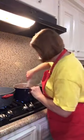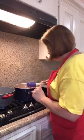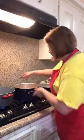Rice Krispies. Oh, Sherilyn said with the S. So far, we only have one S-er. That sounds naughty, doesn't it? That I called her an S-er.